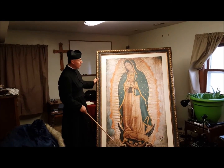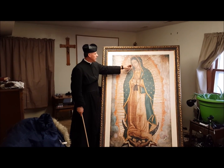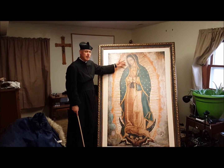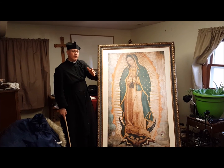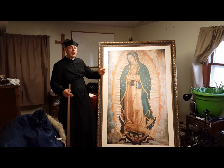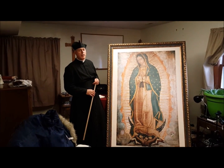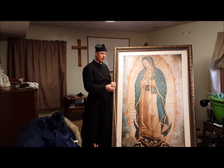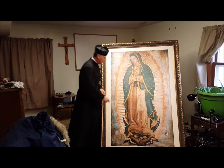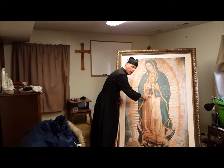And when you see the real one, the Virgin Mary, she looks sometimes Mexican, sometimes Aztec. And when you move about 10 feet from the real one, she looks white. So she takes on a different reflection of different races to show that all races are meant to be Catholic, adoring her divine Son.